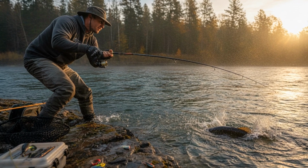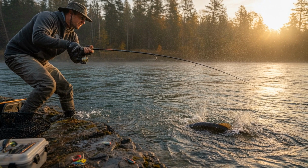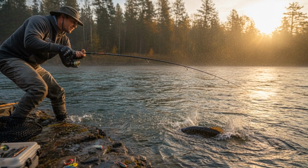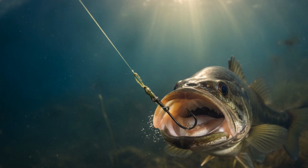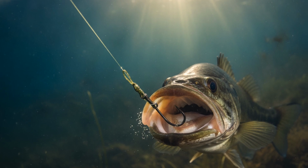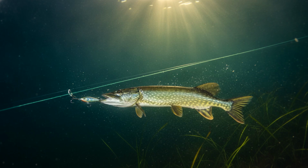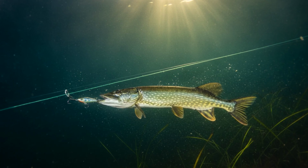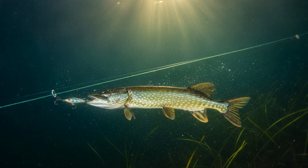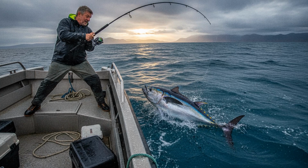When you create a controlled tangle, like the twisted section above the leader we talked about, you are not destroying the main breaking strength of your braided line. You are simply altering the presentation mechanics. You just have to be smart about it. You do not set the hook like you are trying to rip the lips off a shark. You use a sweeping, firm hook set to tighten the chaotic line and drive the hook home.